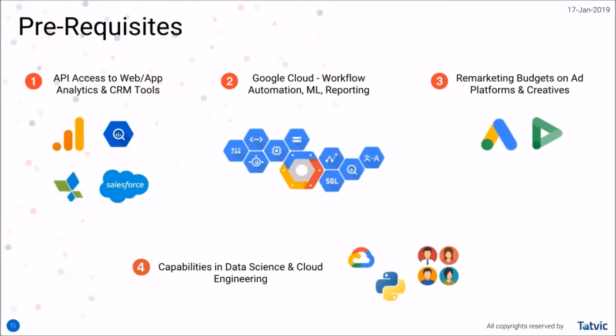So what are the prerequisites that we need to have while we are going to build a prediction model using the Google Cloud architecture? First and foremost, do you have API access to your web and app analytics tool or CRM tools? It can be BigQuery, it can be Google Analytics, it can be AppsFlyer, it can be Salesforce CRM.